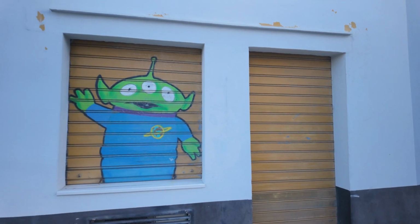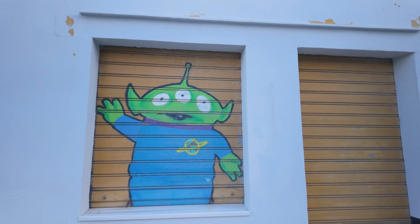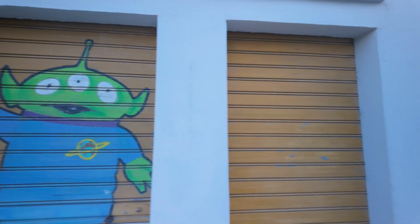All right, so here is a cool piece of graffiti. I don't know if I'd actually call it graffiti. I don't know, we will see. But I like it, so if I can't find anything else, I'll definitely come back for a photo of that.